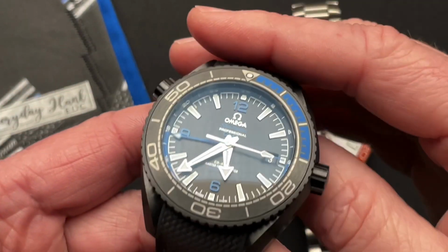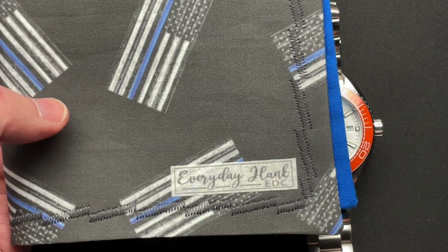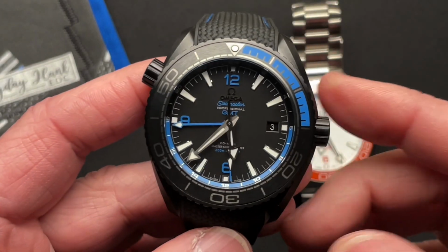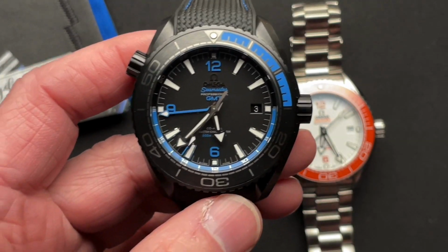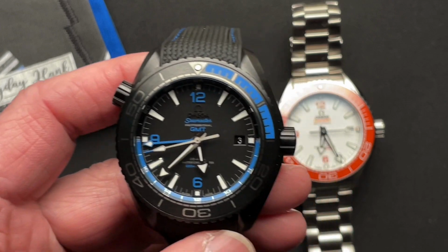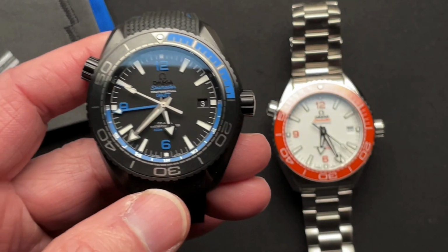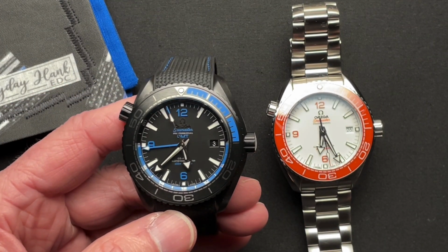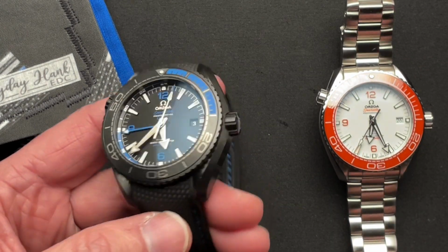And I love the colorway, black and blue. Awesome colorway. Often I have my thin blue line strap from Everyday Hank. And I love the colorway. My brother is retired law enforcement. One of my best friends is retired law enforcement, and is back now with the Arizona Rangers, which is kind of a voluntary police department-ish. Lots of other family in law enforcement and whatnot. So it holds a special meaning to me, and especially for what I do for my day job and things like that. I've worked with law enforcement agencies throughout my whole career. So the colorway really spoke to me as well.